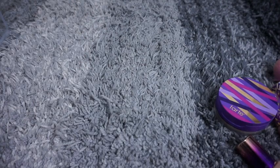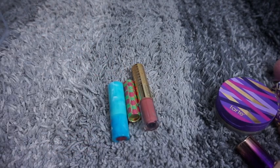Then we have lots of lip products here. I loved all of the lip products I tried this week. So every one of them made me very happy.